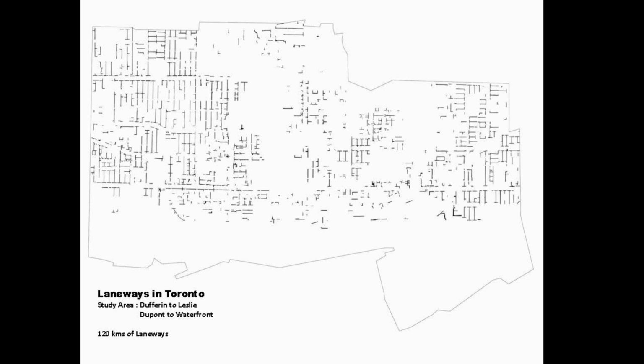So we began a studio by saying how many kilometers, we're in metric, not imperial. And so how many kilometers of laneways exist in the downtown core? And when we contacted the Public Works Department of the city, they told us they didn't know. So we tried to figure it out. So I can tell you that there are approximately 120 kilometers of laneways in the downtown core.